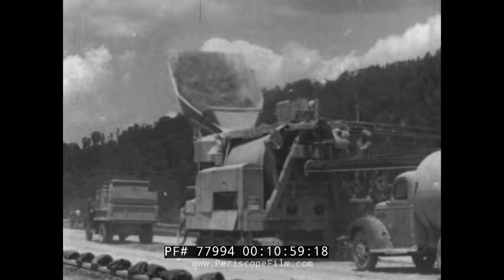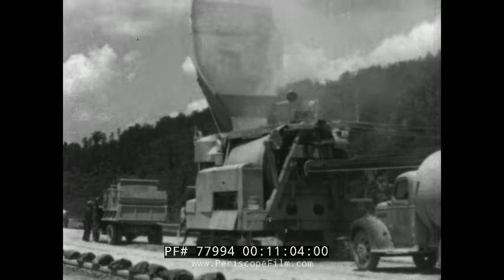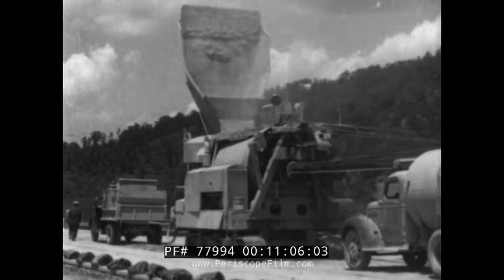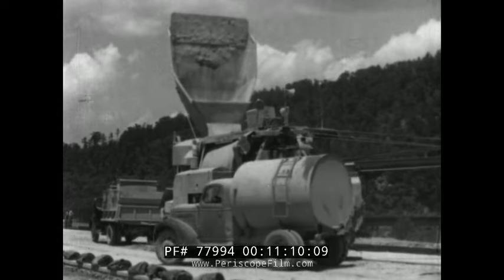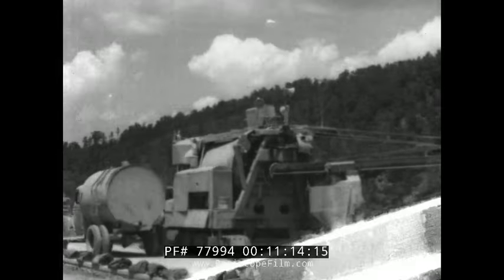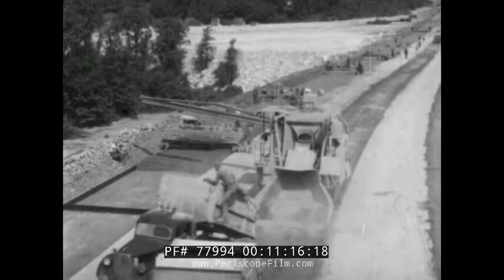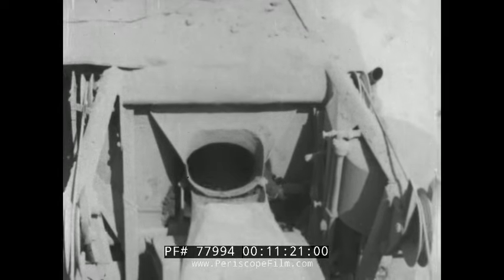On this contract, one 34 cubic foot dual drum mixer is paving a 12-foot lane. Paving mixers operated singly on 13 of the projects. We will now follow through on this well-managed contract. Efficient organization and the use of equipment gave this outfit a production of about 240 lineal feet of 9-inch slab, 12 feet wide per hour.